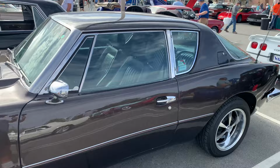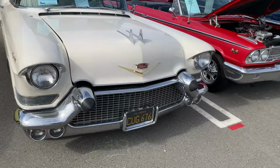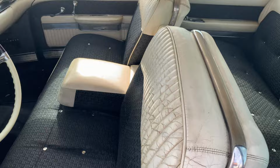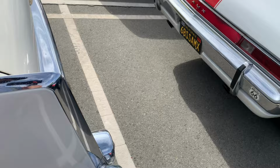I think we need more Cadillacs in this video. So here's a 1957 Coupe de Ville. Looks to be a California black plate car. It's in really nice original condition. Perfect car for Palm Springs, if you ask me, because, man, it's got the old leather interior. It's cracking, but they usually do. And of course, it's got those iconic Cadillac tail fins on it.